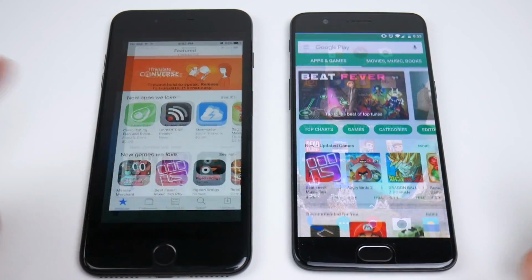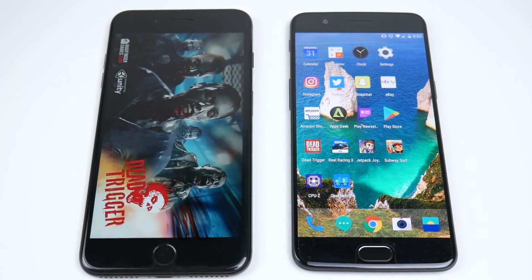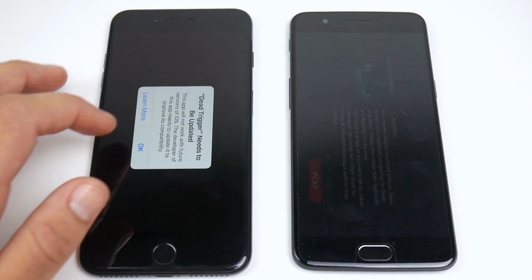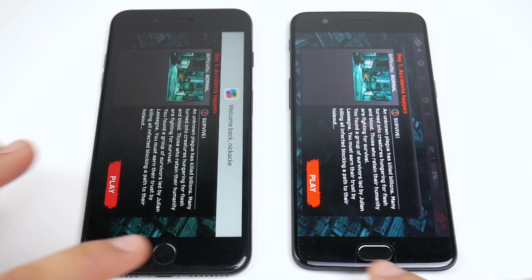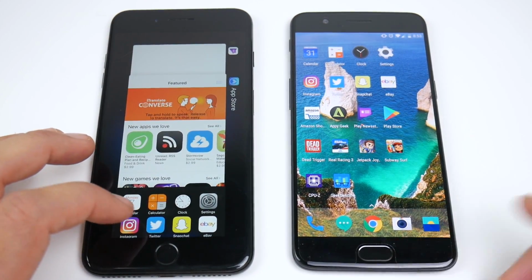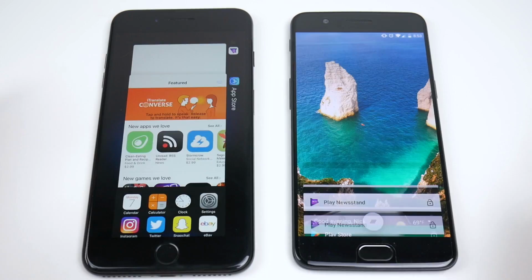And you can see, wow, the 7 Plus takes one there. What about Dead Trigger? Now we're going to get into games to see if the 7 Plus can hold its lead in the gaming department. So we get an annoying pop-up there. I'm going to go ahead and run that one again due to the annoying pop-up there on the iPhone 7 Plus. So let's go ahead and run Dead Trigger again.